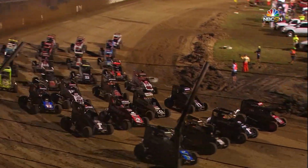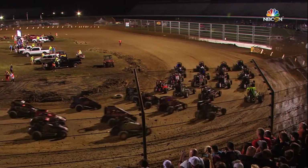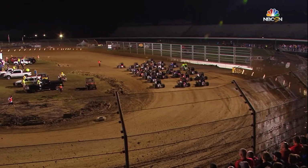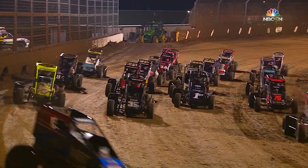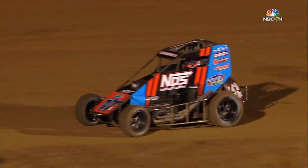And they have persevered today because this race is actually starting after midnight local time because it rained hard in the middle of the afternoon, continued to rain until early evening, and there wasn't any track activity. Just some hot laps starting about 8:30 tonight to get the track prepared.